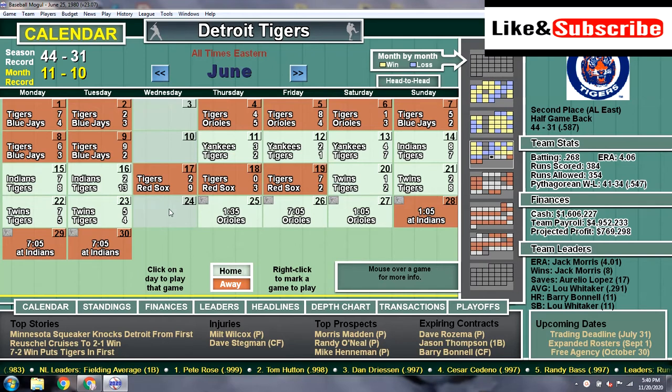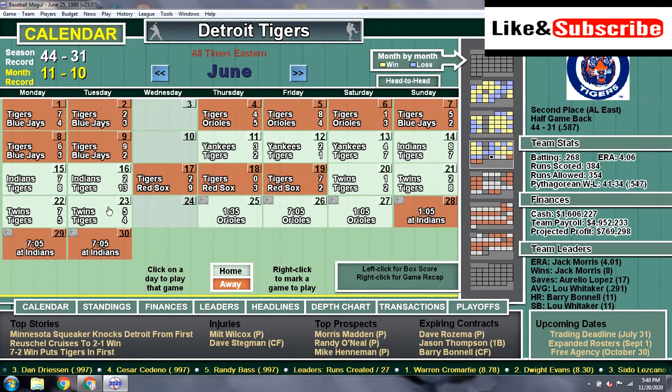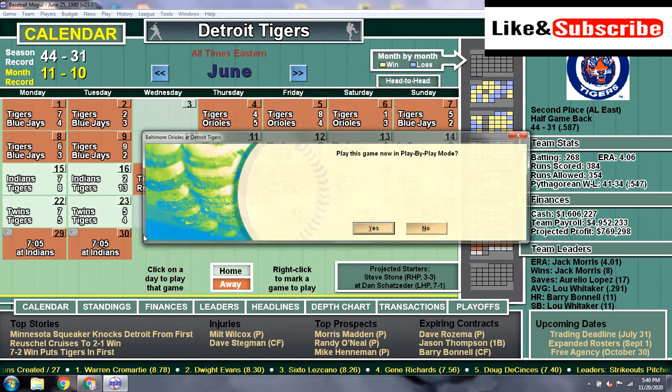So we're coming back from a day off. We took the first two games against the Twins, and then our bullpen let us down in these last two games of the four-game series. And so we find ourselves a half game back of the New York Yankees, and we're tied with the Orioles, who we are playing today. And so that poses a problem for us. If we lose 2 out of 3, we might find ourselves falling from the race. So we need to win 2 of 3, or maybe even sweep the series. And so let's go ahead and get to today's game.